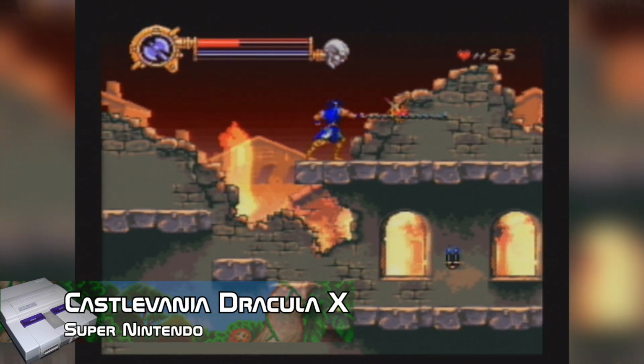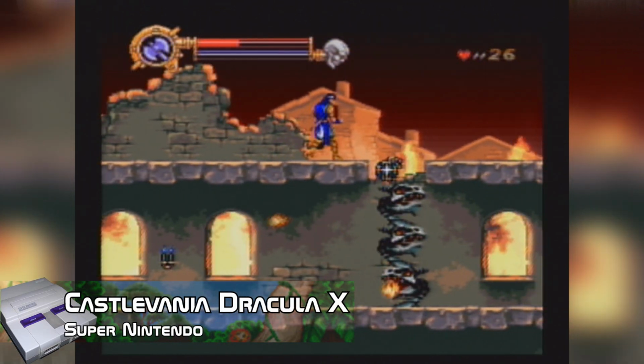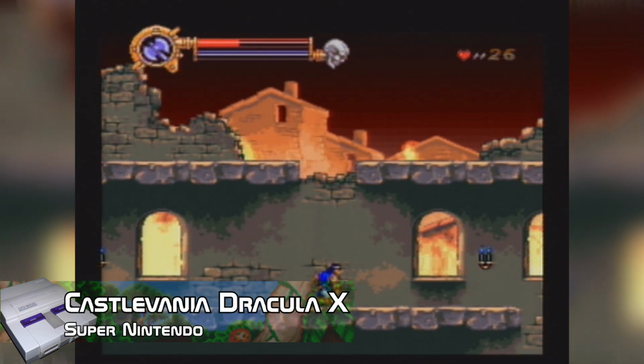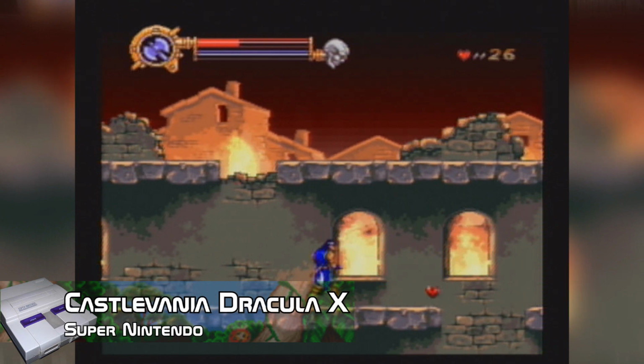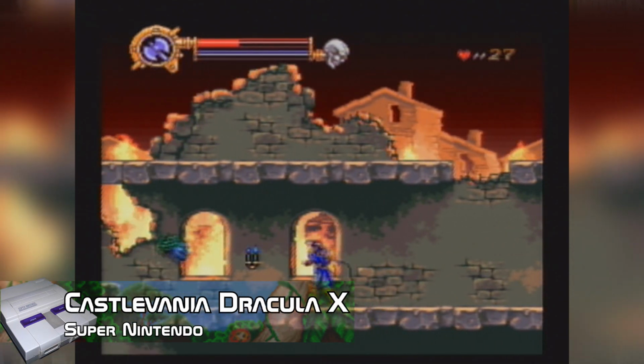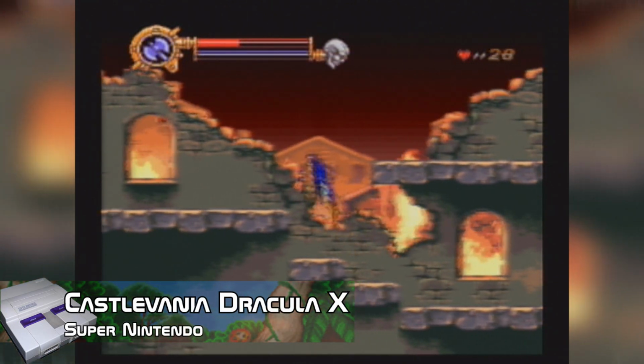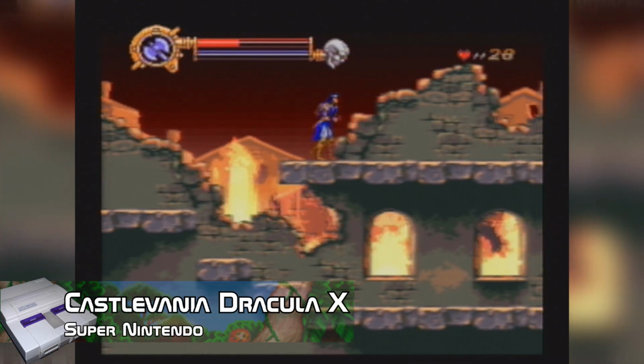When I did my top 10 SNES games a little while ago, a lot of people were upset that I had Castlevania 4 in the top 5, and I didn't include Castlevania Dracula X. I'm going to be honest with you guys, just because a game is super expensive or super rare doesn't mean that it's a better game. And here's what I mean by this. By no means am I saying that Castlevania Dracula X is a bad game.